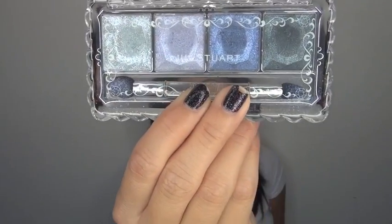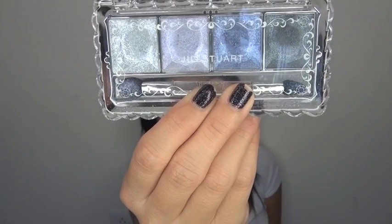And the last Joel Stuart product that I have for you is one eyeshadow palette. This is in Dazzling Moon number 8. And this is in the Illuminance Eye series, I believe. It's a really nice smoky eye palette. And you wouldn't think so because the shades are very shimmery.